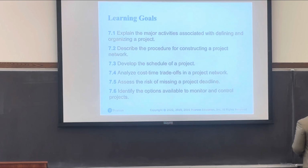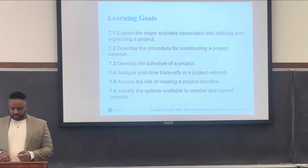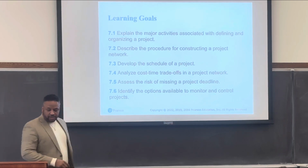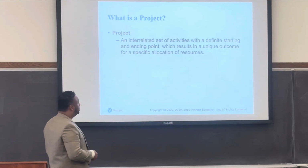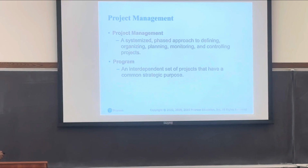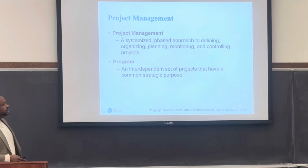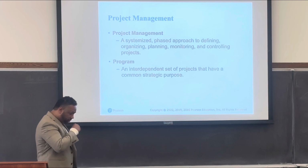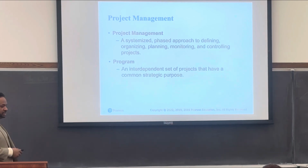All right, within these cycles, we also have phases. So where are you now with the phases of your businesses? You're in the planning stage of trying to initialize different steps that are going to make you successful in some way. Some of those are very short term, some of those are long term. You may have different programs that you need to be running within your business, but all together, you're going to have a beginning and end for when things start. All right, so we say a systemized phase approach to defining, organizing, planning, monitoring, and controlling your projects. Who are you going to get to manage it? Who are you going to get to control it? Then we got our programs, an interdependent set of projects that have a common strategic purpose.